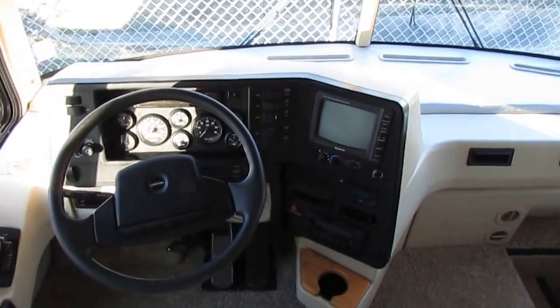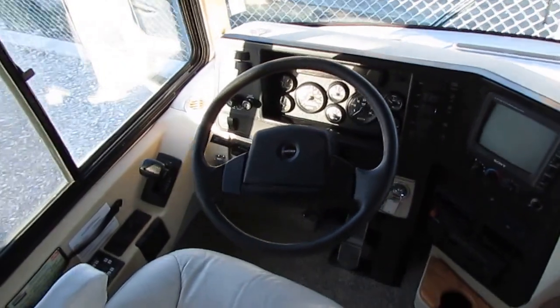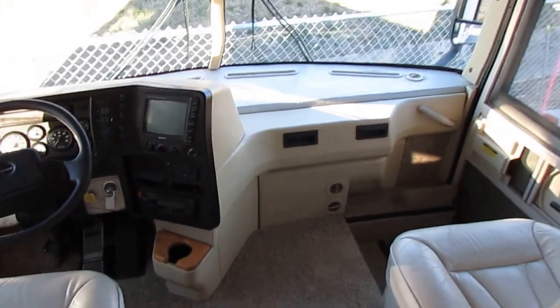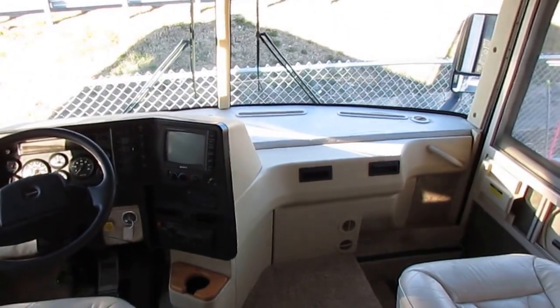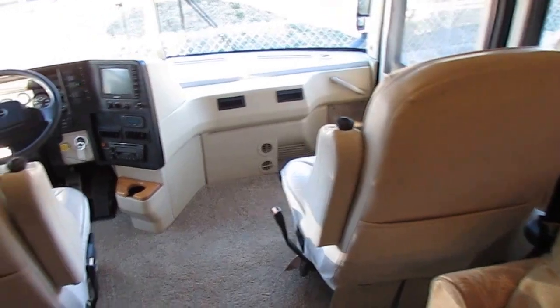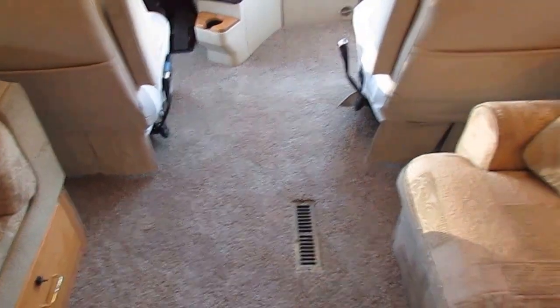And it's a no-maintenance fiberglass roof. I forgot to mention that. For those of you who don't want a rubber roof because you have to get up and service them every year, this is a no-maintenance, lifetime fiberglass roof. You never have to worry about the roof leaking. As we step back, folks, you've got comfortable leather captain's chairs that swivel for party seating. The carpets look like new.